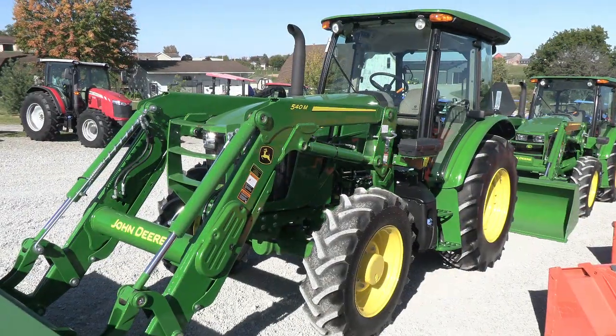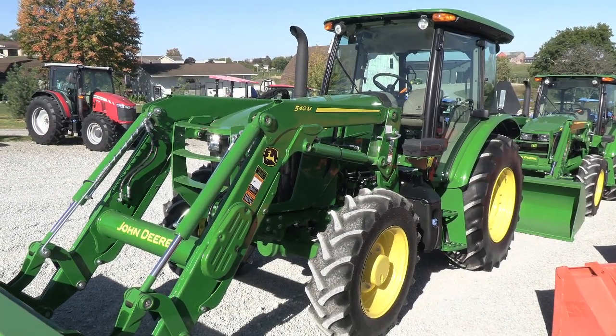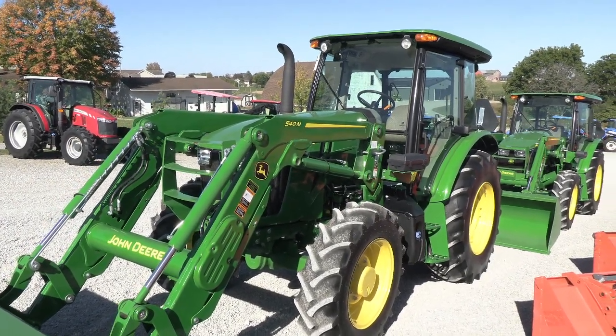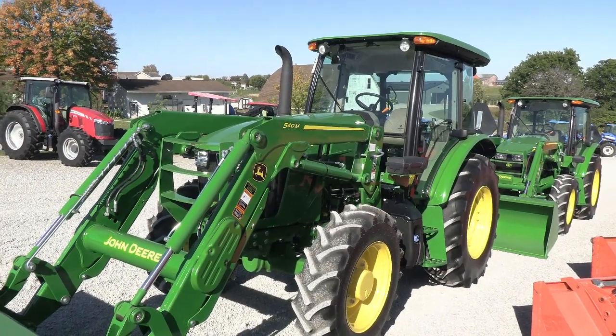Today we're showing you a 2022 John Deere 5100E tractor. It's a four-wheel drive tractor with a John Deere 540M quick attach front loader. Tractor has right around 35 hours, so it's practically a new machine. Tractor has not been sold to an end user.